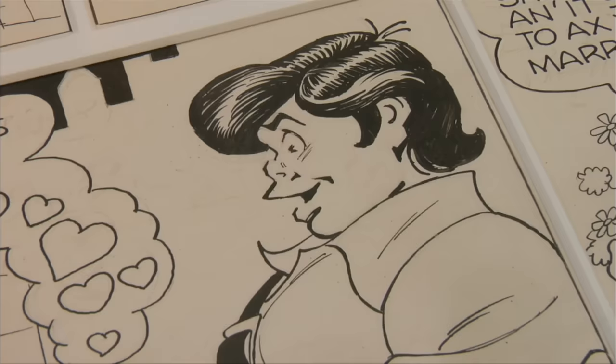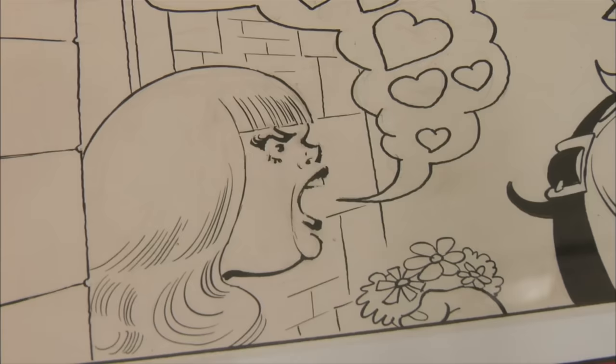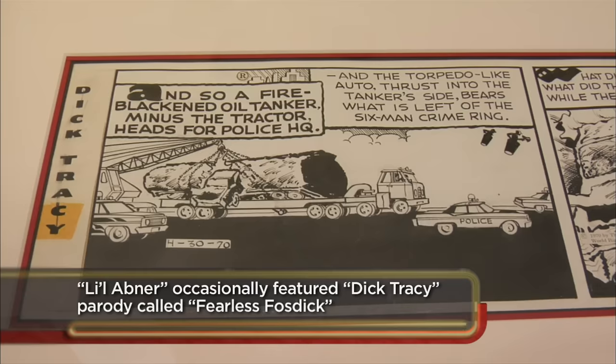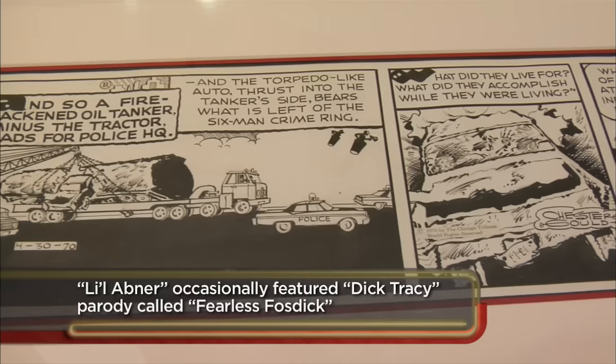Since the mid-30s, Al Capp produced Little Abner for over 40 years. It was read daily by millions. It was so popular, several films were made. There was even a Broadway play. Okay, and Dick Tracy. Rick, you know about Dick Tracy? A little bit. Comic strip started in like the 30s. Yep. And he had the radio watch, yep.